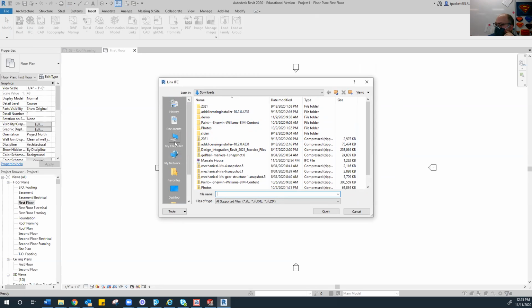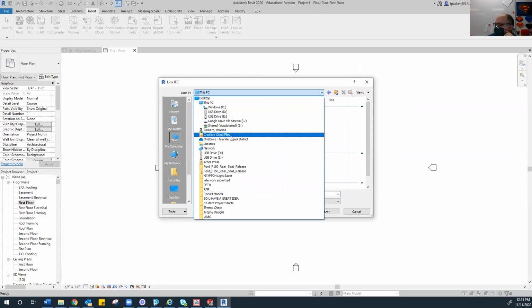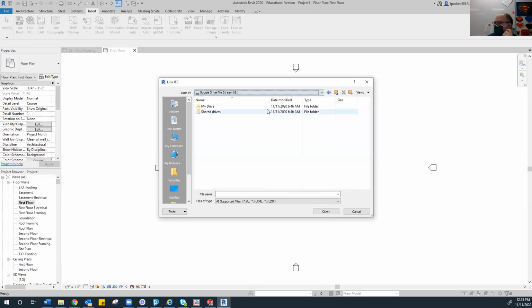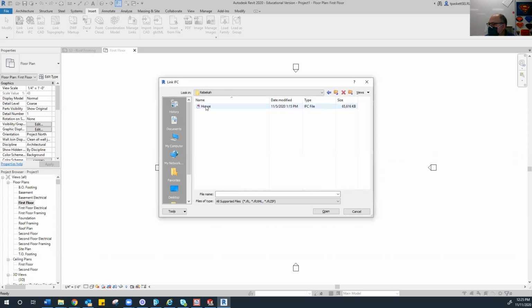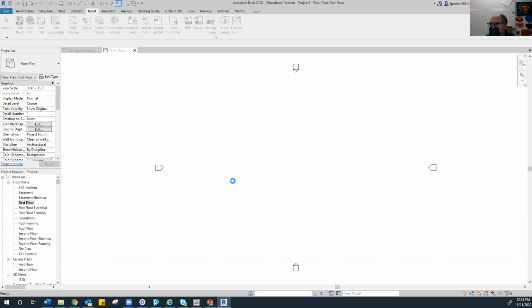And then go to where it's stored. You've got to remember where this thing's stored. It's in student project files. Right here, and there is your folder, and there's your house. Then they go open. And what's going to happen when that gets loaded in, it's in a place that, don't move it around when it comes in.